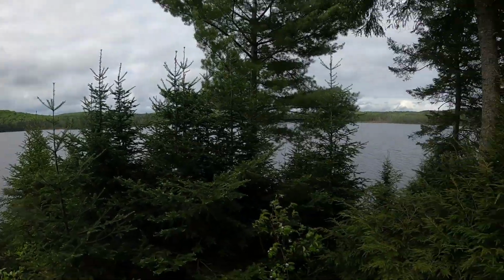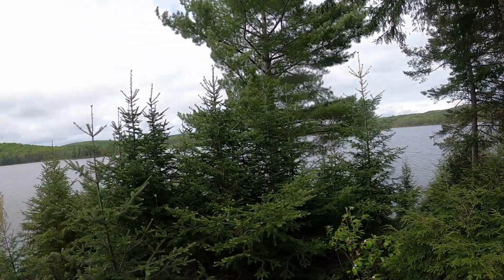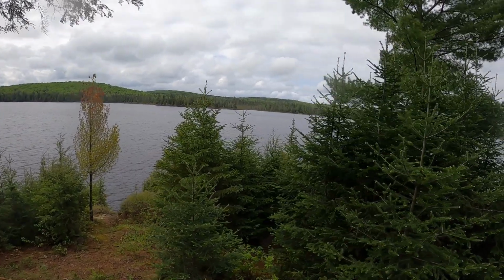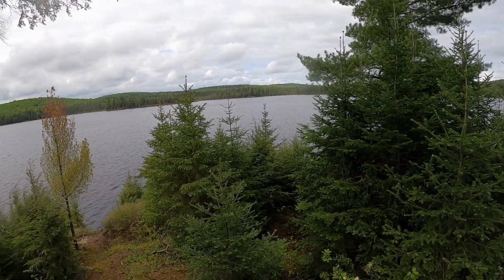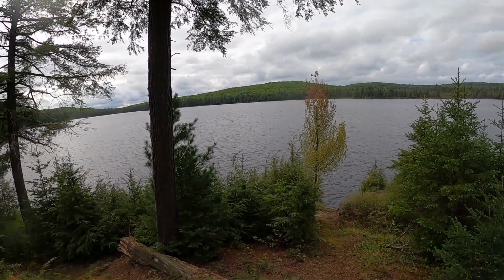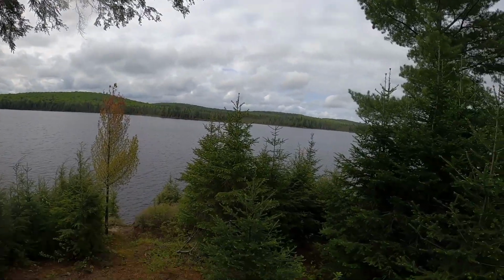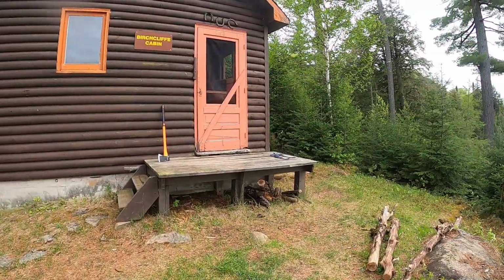May long weekend. This is the tail end of it. I think we're on Sunday. But yeah, lots of time to relax. If you're gonna spend the time to come in here, you might as well stay a few nights. Now wind's picking up and it's a little bit chilly. It's supposed to go down to 4 degrees tonight, I think. We'll check back with you later.